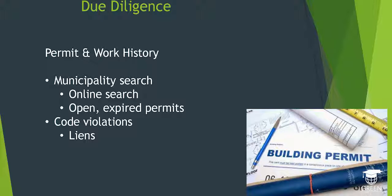So let's talk about the permit and the work history here. Your closing agents will typically do what's called a lien search, and you can ask them, please do a permit search as well. There's a lot of controversy in what clear title is, and really it's marketable title. So if I have a code violation, as long as there's not a fine associated, I still may have clear title.